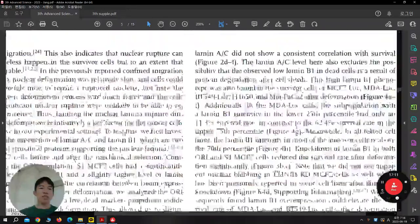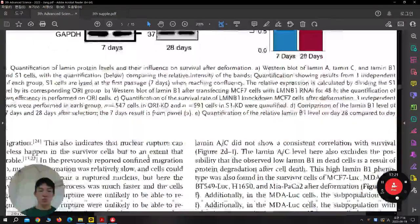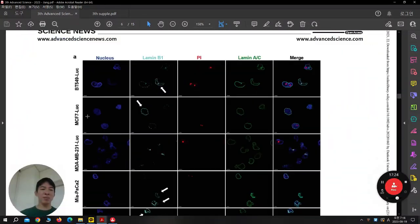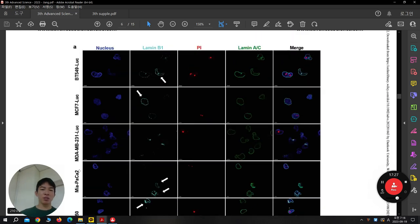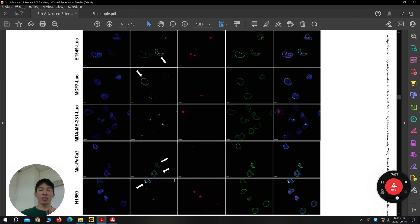So next, from this figure 3, they were using MCF7 cells. What do we have to do? We always have to generalize our concept. So for generalization, they use many types of cancer cell. The important thing is that PI means DNA ruptured. You see? But cells with highly expressed lamin B1 didn't show PI staining. Maybe decreasing lamin B1 intensity can have a PI-stained phenomenon, while the relatively intact, B1-expressed cells don't have any PI staining.